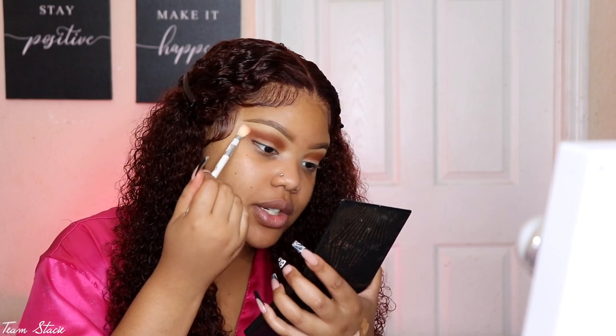So after we place down that second shade, now I'm gonna take a clean brush because I don't want things to get all murky. It's the same brush from Wet n Wild, and we are just going to blend out the edge. We're just gonna blend out the edge.